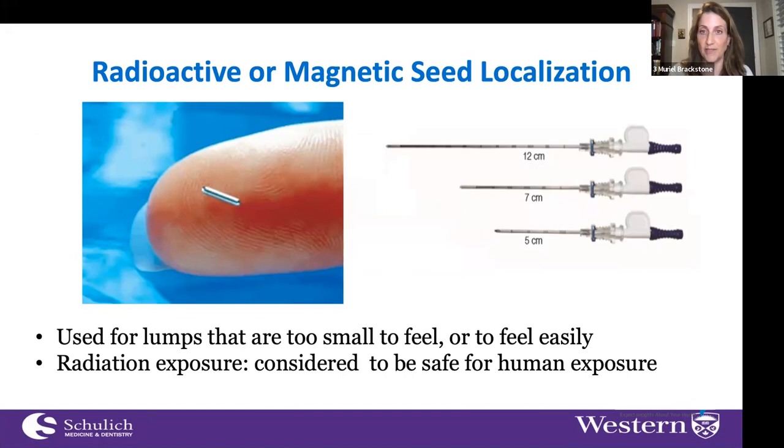There are many different types that are small enough that they can be introduced right into the lesion through a little needle. So by ultrasound or mammogram, freeze the skin, put a needle, slide this little seed, and it stays in place and it emits a signal. And then it becomes really easy. You go on with your detector, ding, ding, ding, find the spot, cut it out, and that's it.